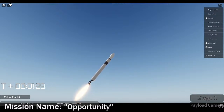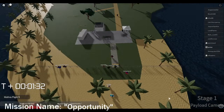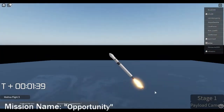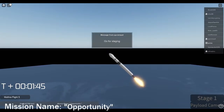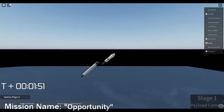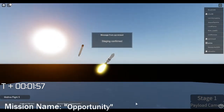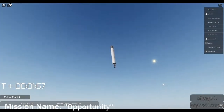Power telemetry is nominal at this time. Engine power telemetry is nominal. Rate of ascent is nominal, and thrust from that first stage engine is looking good too. At this time, the recovery teams are getting on the boat, and they will be on their way. Station confirmed at this time, of course. So we just had the triple, we had main engine cutoff, stage separation, second engine ignition.